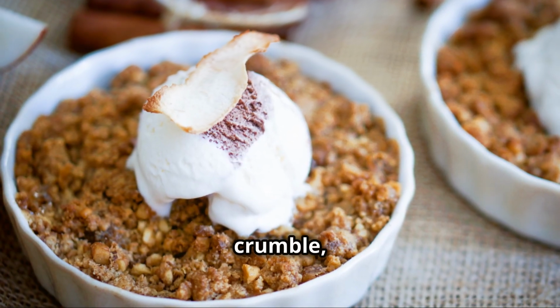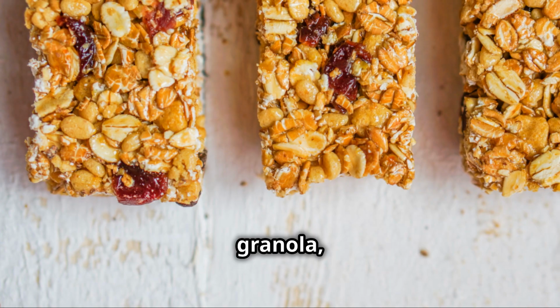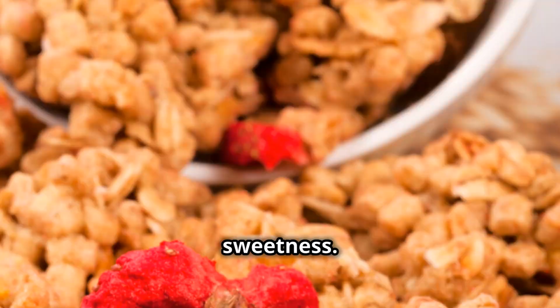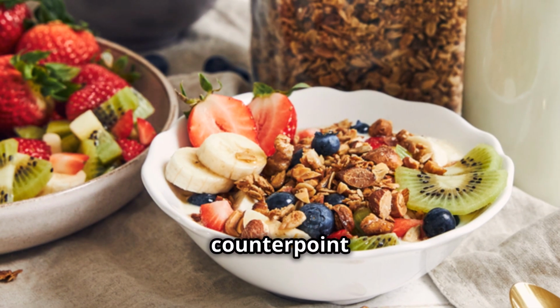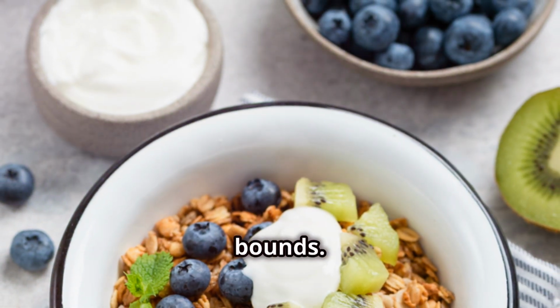Picture a warm apple crumble, its buttery topping replaced with a crunchy layer of granola, adding a delightful textural contrast and a hint of nutty sweetness. Or envision a scoop of vanilla ice cream adorned with a sprinkle of granola, its crunch providing the perfect counterpoint to the creamy sweetness. Granola's versatility knows no bounds.